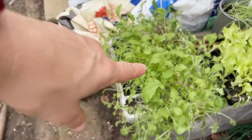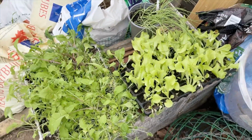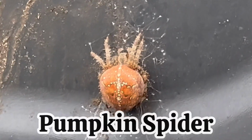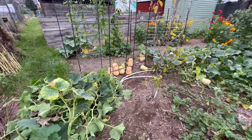This is the lettuce I'm taking home just to chop and have in sandwiches. This is the one I've got to go and plant in the bed. Let me see what I've just found. Horrendous. Oh, got a bit carried away.